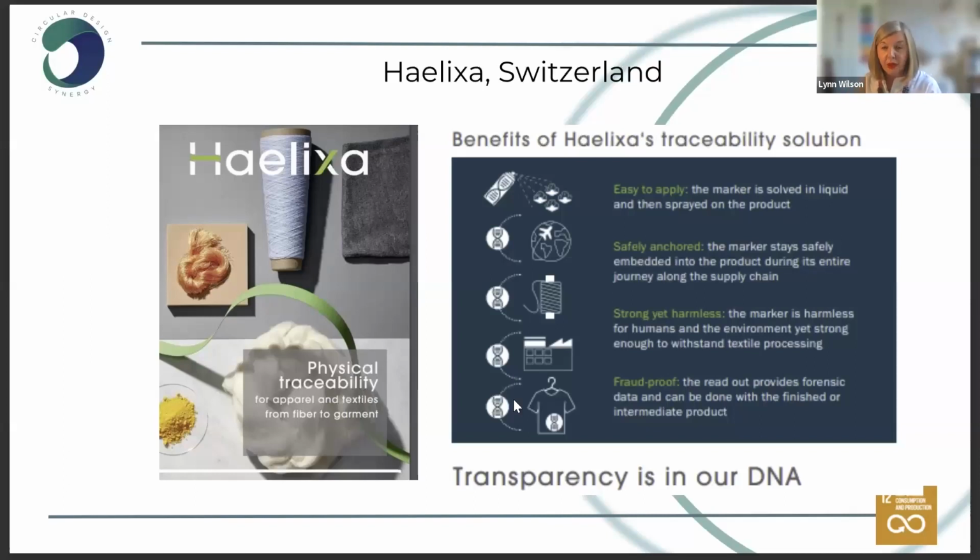And whilst I don't quite understand the whole complexity of the science behind it, I really encourage you to go to the Helixa website, who are a Swiss company, and have a look at this DNA technology, because I think this is the future of where we need to go with transparency and traceability in the supply chain. And this is just one example, but this is an area that really needs consideration and to be addressed by technologists.